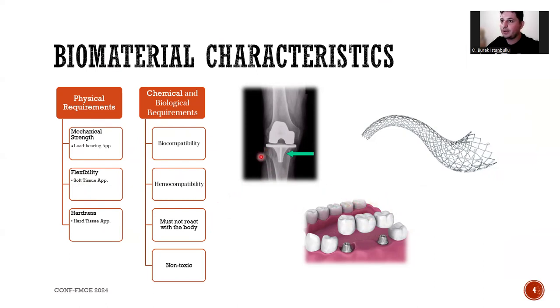On the other hand, chemical and biological requirements include biocompatibility, which means the material shouldn't provoke an immune response or cause adverse reactions. Hemocompatibility, which is crucial for devices in contact with blood, like heart valves or vascular grafts, to prevent clotting or blood-related issues. The biomaterial must also be inert so they do not react with bodily fluids or tissues, ensuring stability. Additionally, the material shouldn't release any toxic substances that could harm the body.